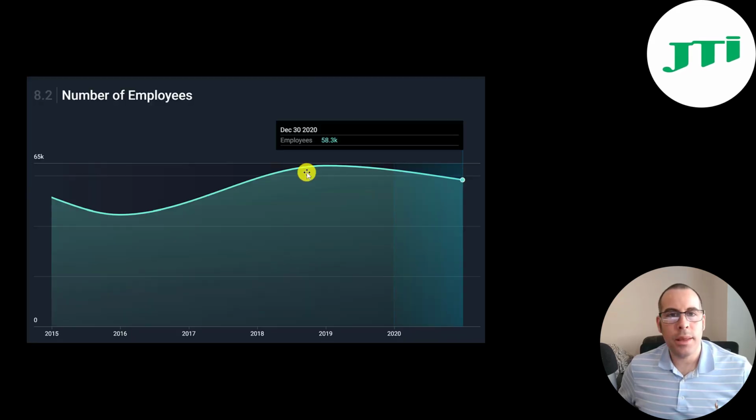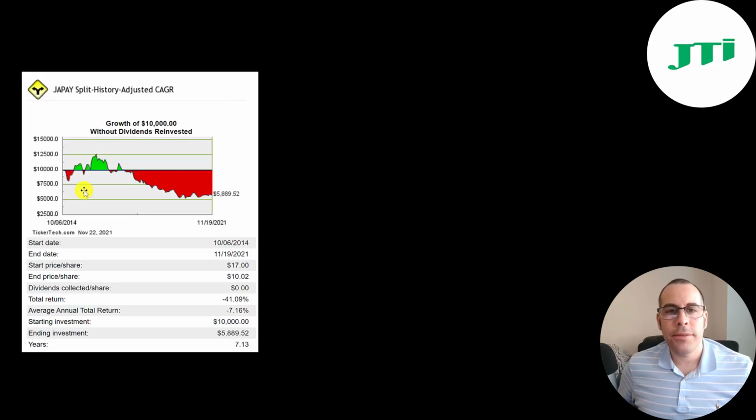Their employee count has been pretty steady the past couple years, but it's up a little bit since 2015. They employ 58,000 people all over the world. If you invested $10,000 into this company when it started trading and reinvested the dividends, you'd have $6,000 today. That's a 40% loss. But you don't lose anything until you sell the stock. So if you're still holding on, you can keep collecting those dividend payments, and hopefully the stock price goes up and you can sell it for a profit.